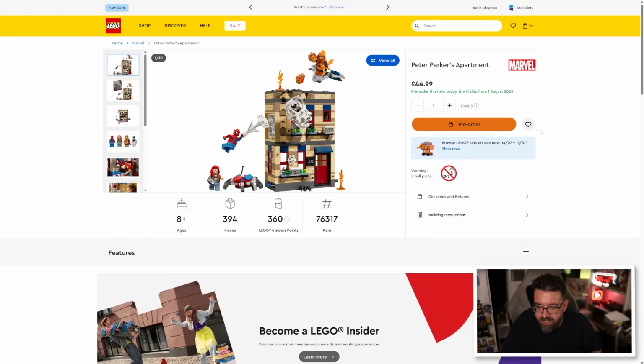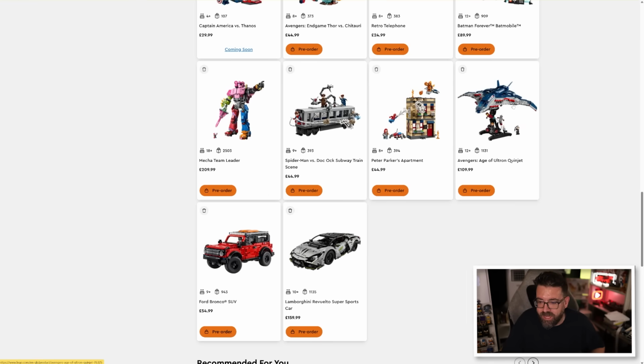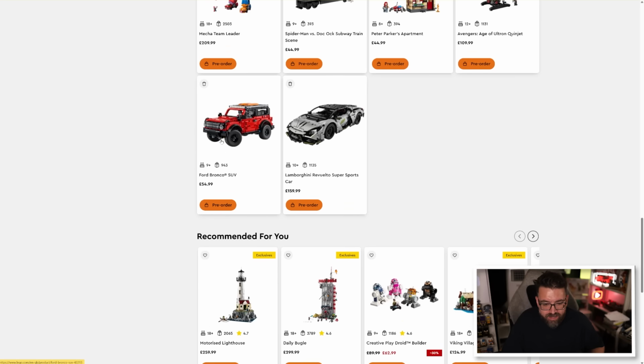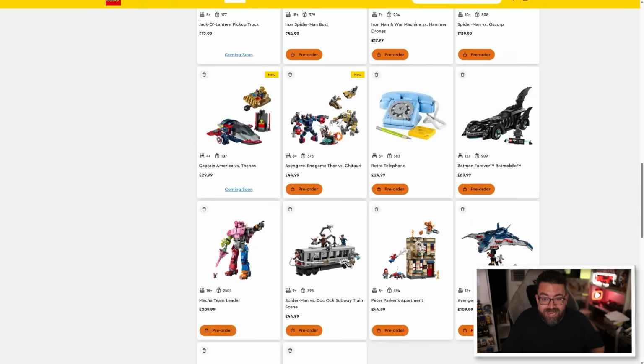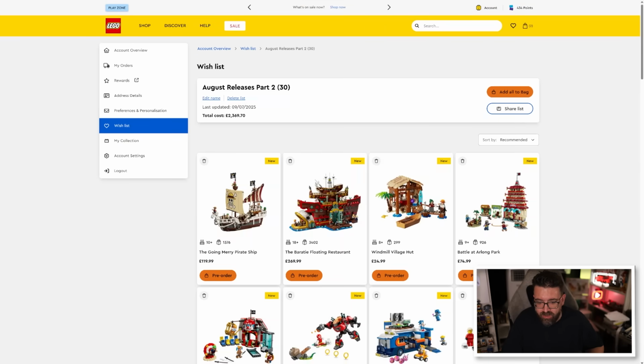As does Peter Parker's apartment. I've already got the Miles Morales one. I've already put the Oscorp building on the list. This is compatible with that as well. It has to go on. But I think I can probably avoid getting yet another Quinjet, and I'm not into the Technic vehicles, so thankfully they don't need to go anywhere near my list. And that's it for Wishlist 1. We move into part 2.